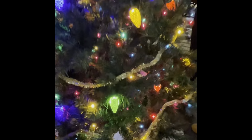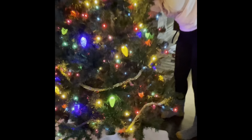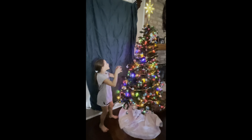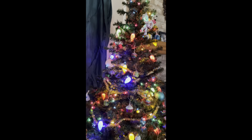Yeah, they got all kinds of little sparkles. Yeah, so I thought we were gonna do this on the first day of winter. There, Daisy, try to put some up top to the left a little bit. Is this the left? Yeah, like up in that area. This is the perfect spot.